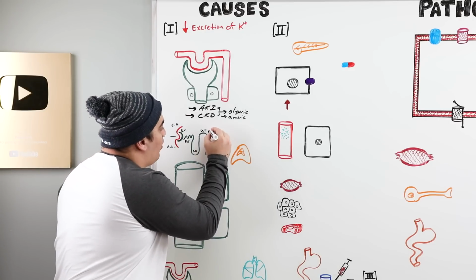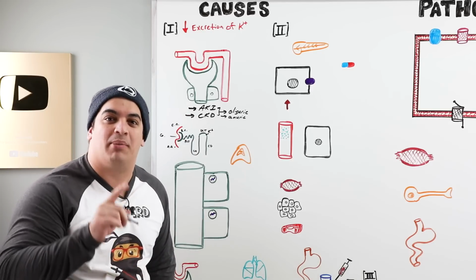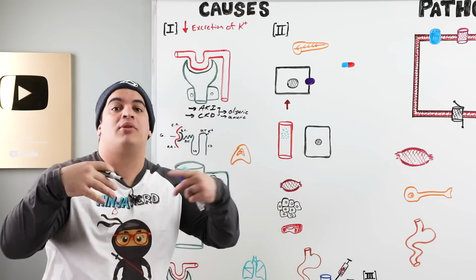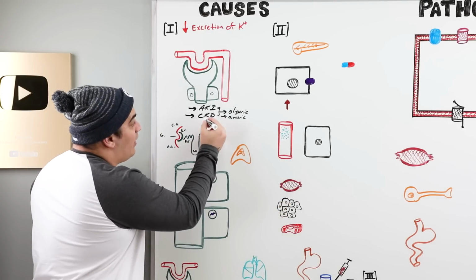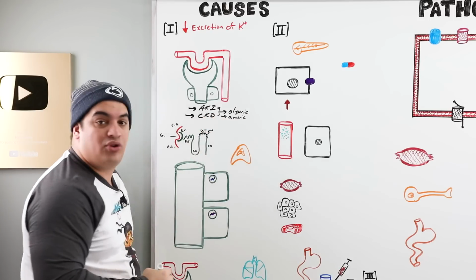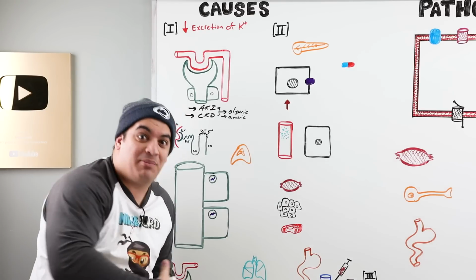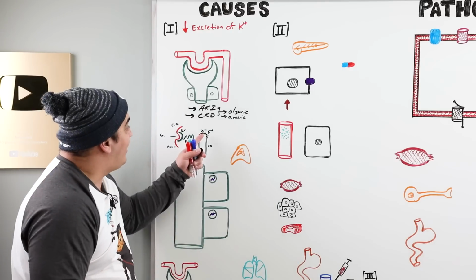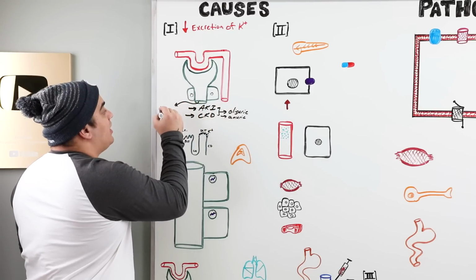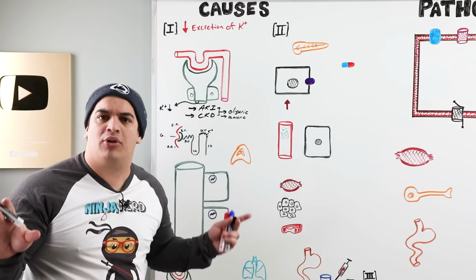So potassium is primarily excreted into the kidney tubules in the distal convoluted tubule, but it depends upon a very specific type of hormone. But regardless, let's say the hormone's being produced, but in a person who has AKI or a chronic kidney disease, these cells of the distal convoluted tubule are damaged, and their ability to respond to that hormone and then excrete potassium is diminished. That therefore leads to decreased excretion of potassium. So when they're supposed to be excreting potassium, that function is decreased because of damage to those cells, even if the hormone is present.